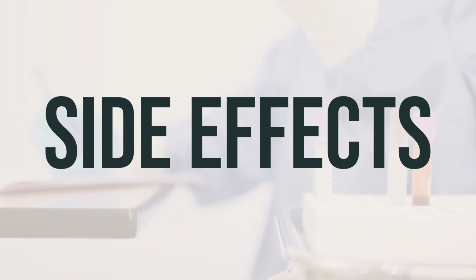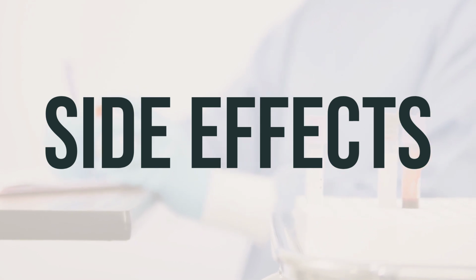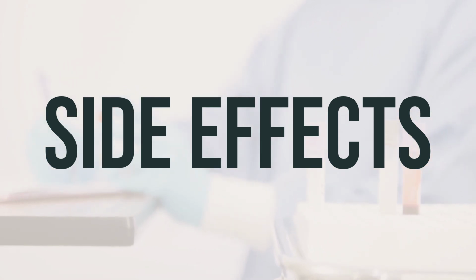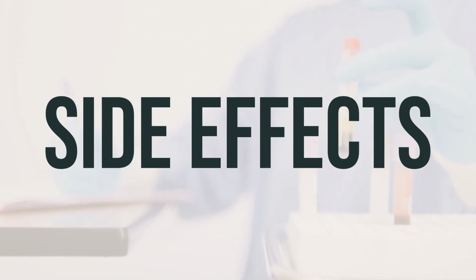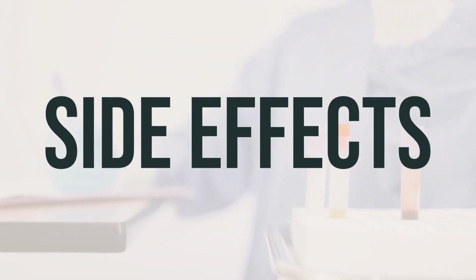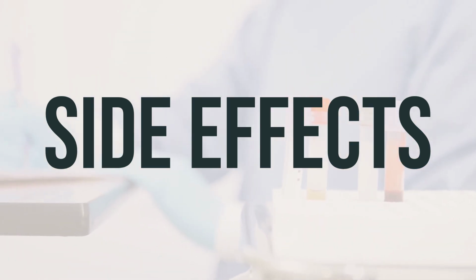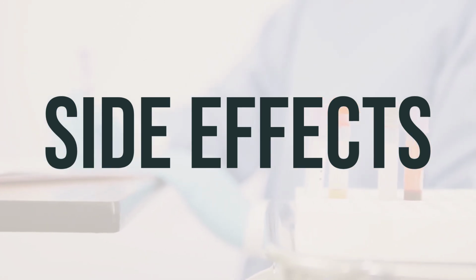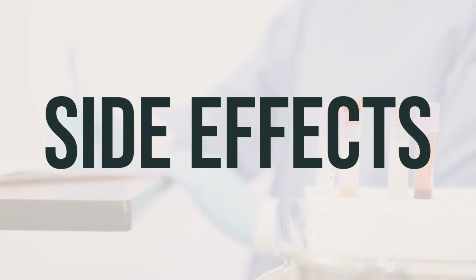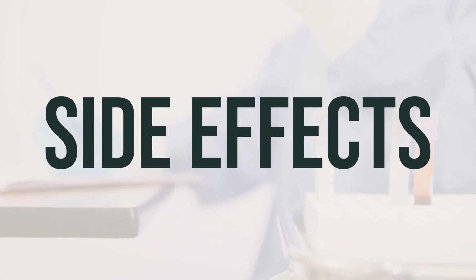Norethin-Eth Estra-Ferrous FUM may rarely cause serious problems from blood clots, such as deep vein thrombosis, heart attack, pulmonary embolism, or stroke. Seek medical help right away if you experience symptoms such as chest/jaw/left arm pain, confusion, sudden dizziness/fainting, pain/swelling/warmth in the groin/calf, trouble speaking, sudden shortness of breath/rapid breathing, unusual headaches, unusual sweating, weakness on one side of the body, or vision problems/changes. In rare cases, a serious allergic reaction to this drug may occur.